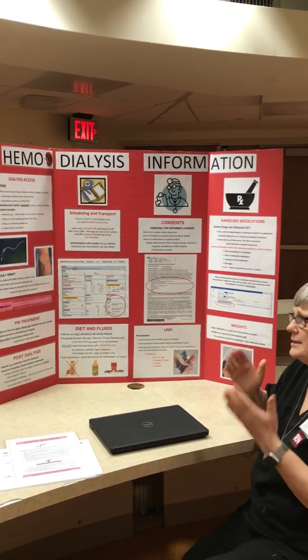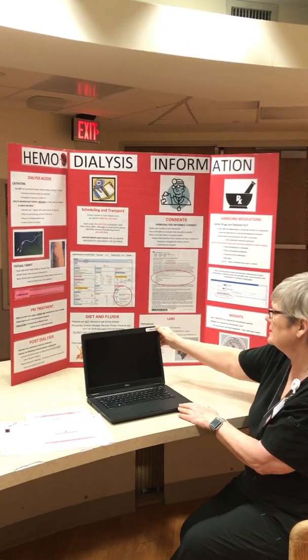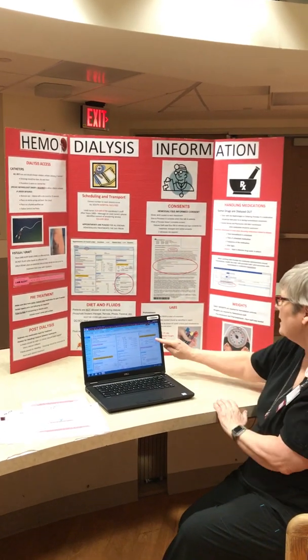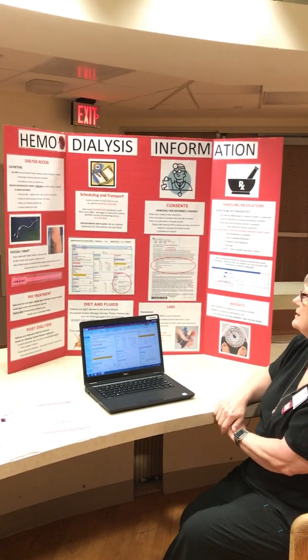As far as scheduling, again, if the patient is scheduled, you should see in your summary and patient story, under the timeline area, that the patient is scheduled for dialysis. We try to, like I said, make sure that everything is done.